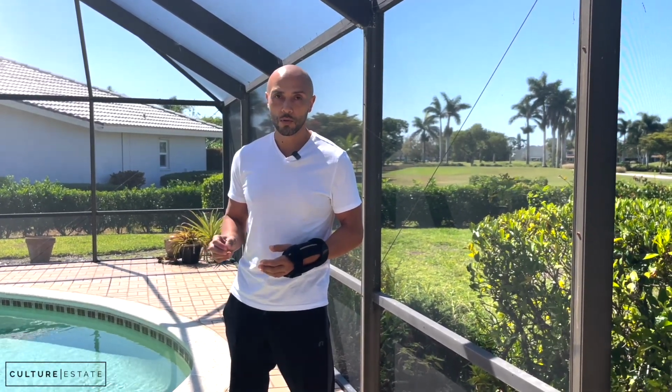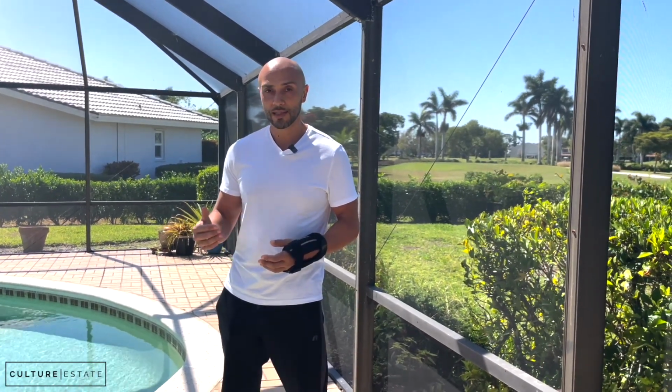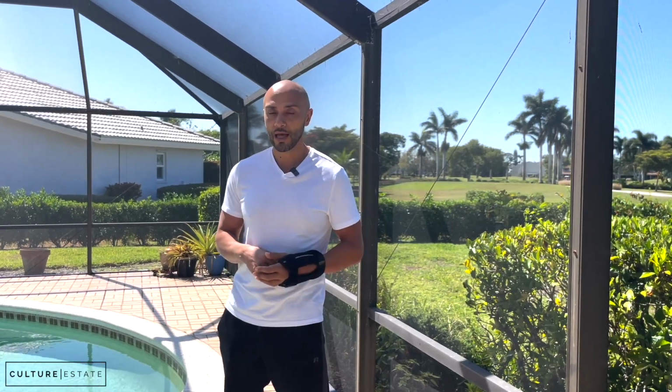So if you do find an Airbnb, make sure you find something about it that makes it special, whether it's a location, or maybe it has really nice amenities in the backyard, such as pools, gazebos, any nice feature that makes a home special. That's really what's going to help you when it comes time to getting those bookings.